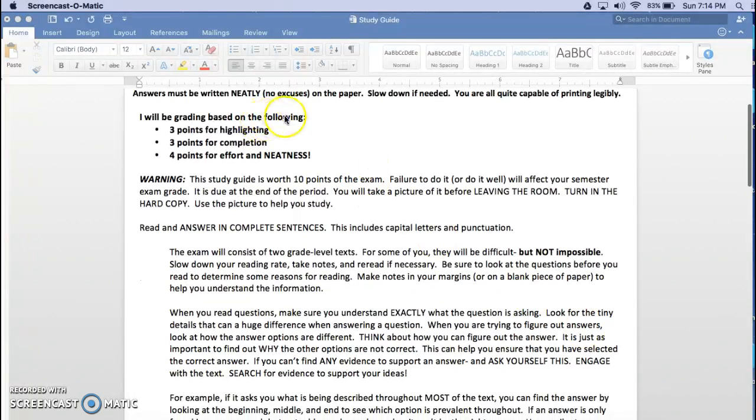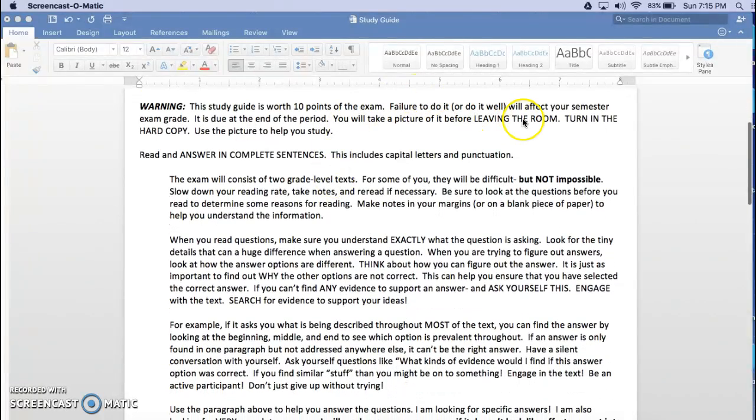You're going to be graded based on the following: 3 points for highlighting, 3 points for completion, and 4 points for effort and neatness. And this will be included as your final exam grade. So if you choose to screw around today, you will have 10 points right off the top. And you will be turning this in, the hard copy, as soon as the end of the class period. So if for some reason you don't finish it, you can finish it at home, but I may take off points depending on what the report I get from Mrs. Guthrie. So be careful that you make sure you take a picture of it for your own purposes.